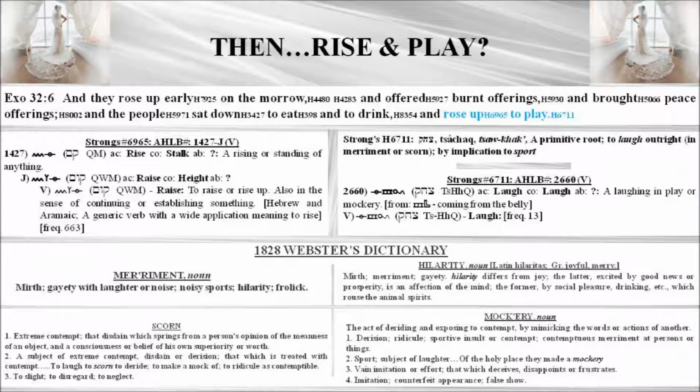They were establishing this. And then I went and looked at hilarity, as we see in the definition of merriment. Mirth, merriment, gaiety, hilarity differs from joy. Isn't that interesting? The latter, excited by good news or prosperity, is an affection of the mind. The former, by social pleasure, drinking, etc., which rouse the animal spirits. So joy, the joy of Yahweh that comes down from inside of us, is excited by good news, our prosperity, success in Yahweh. But this was by social pleasure, drinking, etc., which roused the animal spirits inside of them. Mockery is the act of deriding and exposing to contempt by mimicking the words or actions of another. This is our mighty one which brought us out of Mitzrayim.